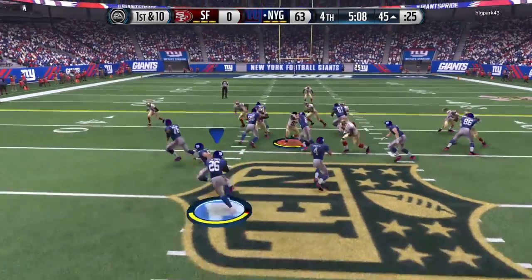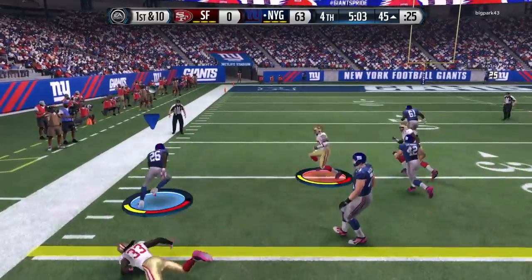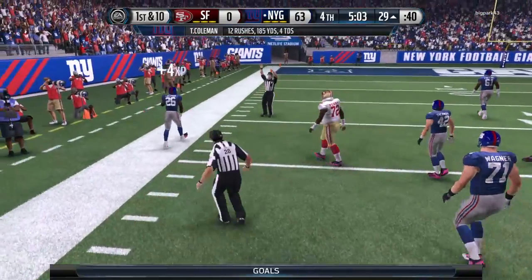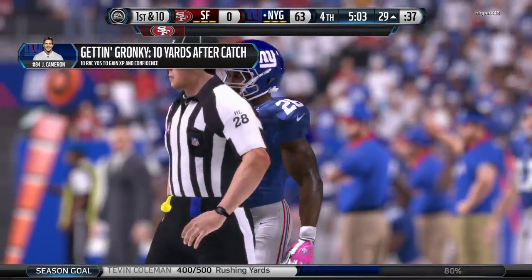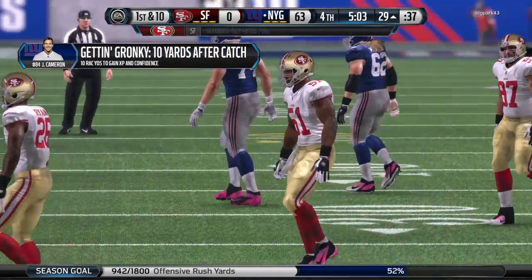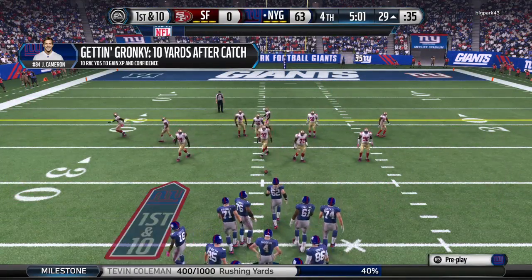First down at the 45. Outside now on the toss. Got the first, and he's got some space. This is an awesome job by the head coach, the offensive coordinator, and the offense. Just keep picking up those first downs. You got a big lead here in the second half. Keep that clock running.